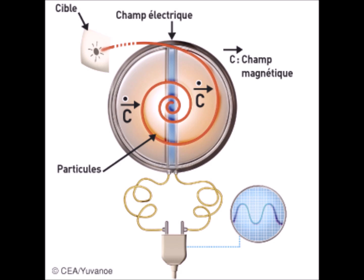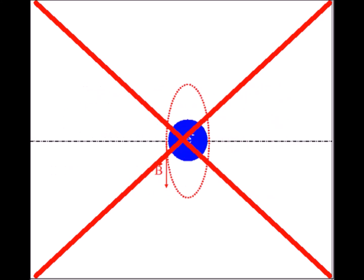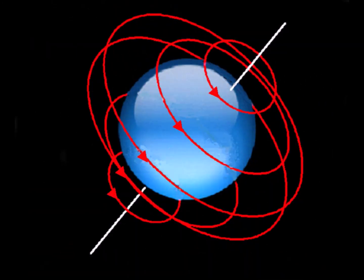There is, however, a more rational explanation. The magnetic field of the beams and therefore of the electric currents does not come from the movement of the electrons. It comes from the intrinsic magnetic moment of the electrons.